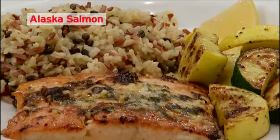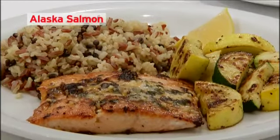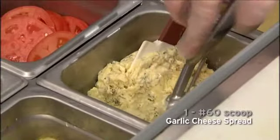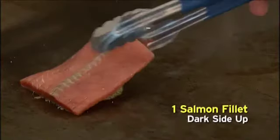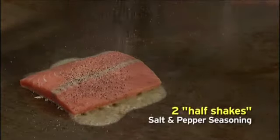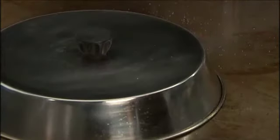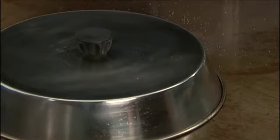The Alaska salmon is a grilled salmon fillet topped with a buttery blend of garlic and herbs. Start by dropping a number 60 scoop of garlic cheese spread onto the grill. Using blue tongs, place 1 salmon fillet into the garlic cheese spread, dark side up. Then sprinkle 2½ shakes of salt and pepper seasoning over the salmon. Cover with a basting lid.